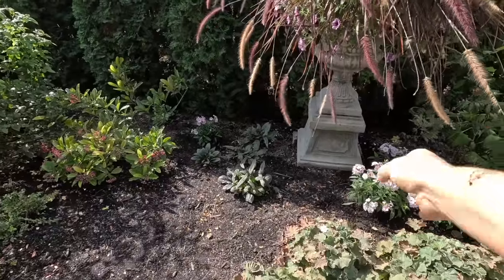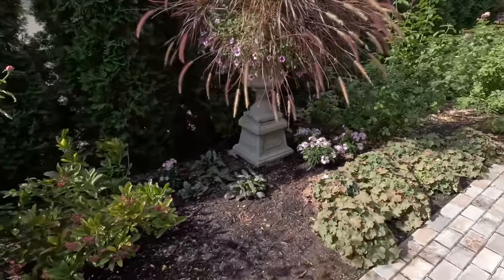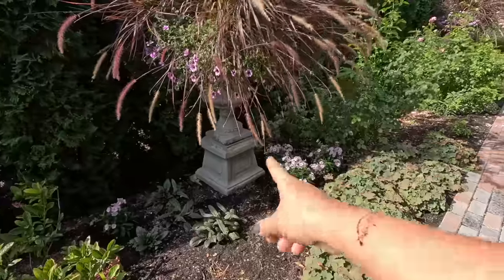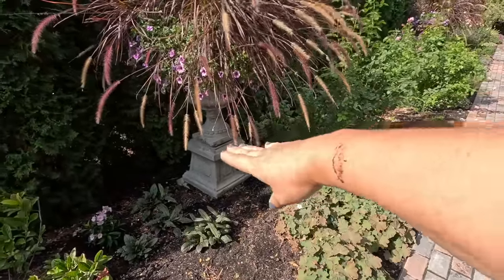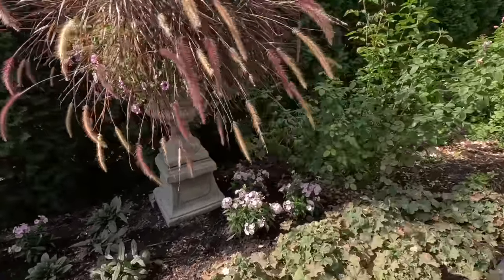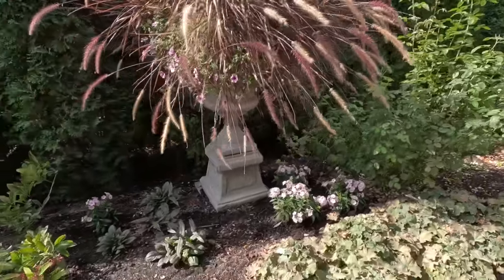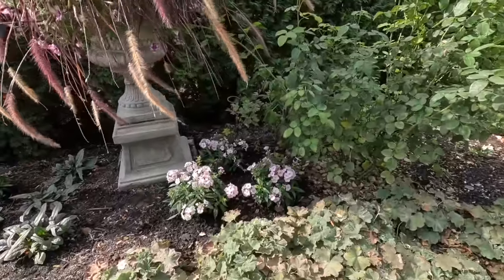And then I'll put something else that's lower in this space because I kind of want, as you walk up on this urn, just to see a little hint of the bottom. If I were to put the phlox right here, that fourth one, and it grew up to its full size, it would block the entire bottom. And I don't mind it being blocked from one side, but I like to have a visual of it from at least one angle.